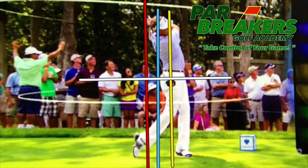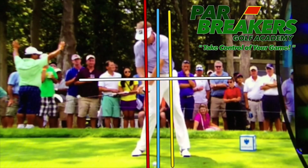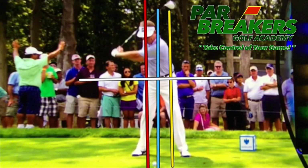Now, this works pretty good for Davis. I believe that he was probably hitting a little bit of a cut shot here. But these are some of the things that you want to know about your swing that can help you. Is that rise is a big reason why Davis has so much power.